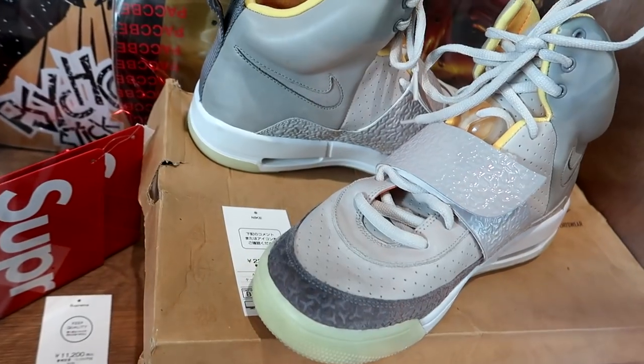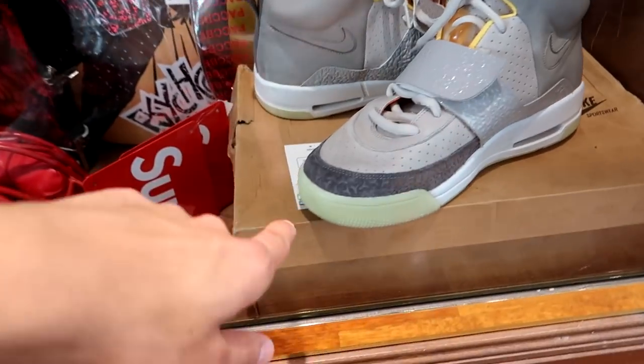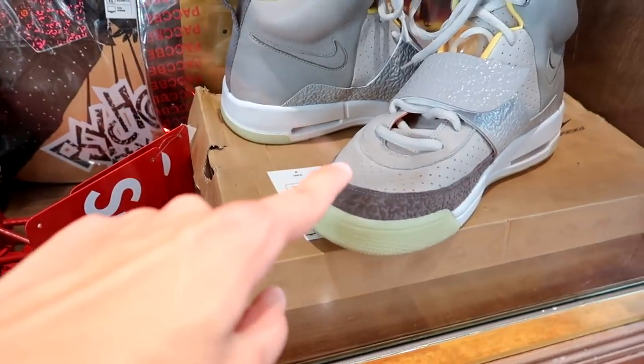I don't even know. Ooh, they even got some Nike Yeezys right here for $2,200 with the OG box, size 10. Oh, it's my size. So coming to Japan for this month, the flight and the Airbnb has cost me $2,800, but those Yeezys were $2,200. I'd rather spend the extra $600 and come here for a month.